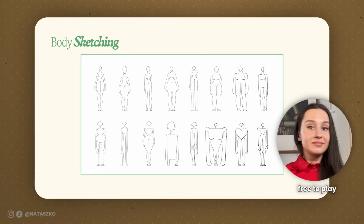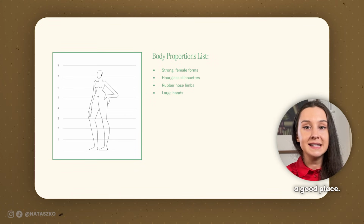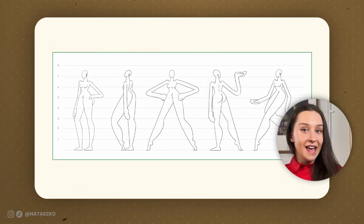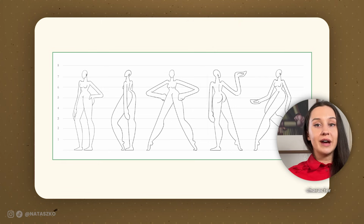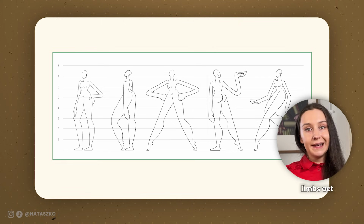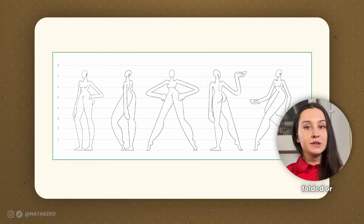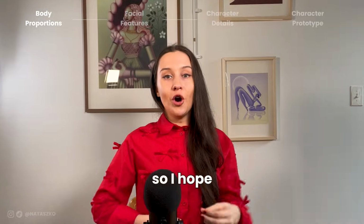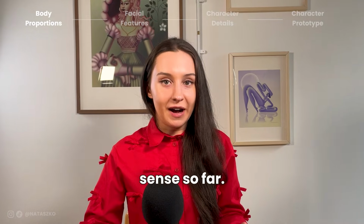Once you feel like you're at a good place, you can also go ahead and test out your body proportions by placing it in different poses. This is going to help you understand how your character looks from the side, the back, or even how the limbs act when they're folded or doing different gestures. Okay, so I hope that this is all making sense so far. This is gearing up to be a long episode, so hats off to you if you're still listening.